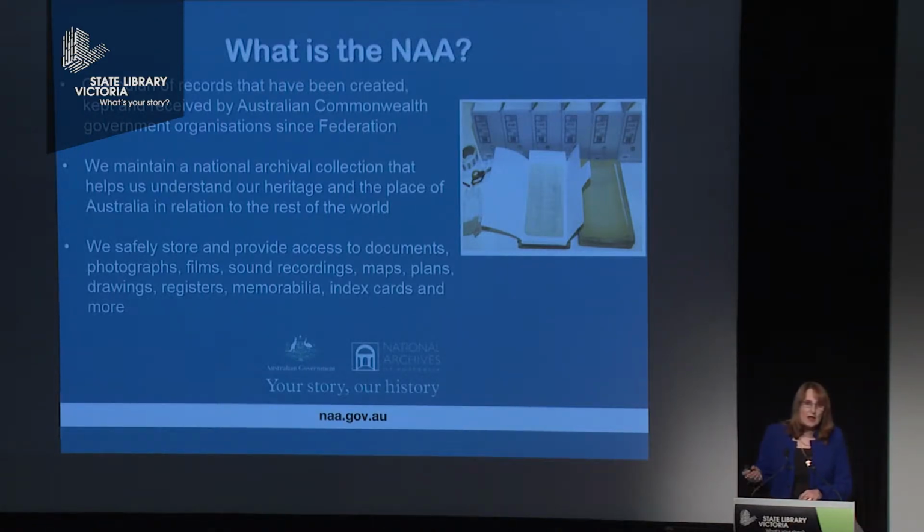A lot of our records are files of documents, but we also hold posters, plans, films, sound recordings, videotapes, increasingly these days digital records, and lots of photographs. And these are records that have been deemed to be worthy of being kept permanently for the record. This collection is really valuable because it holds a great deal of what explains us as a nation, how we came to be the Australia we are today, both culturally, politically, and in all sorts of other ways.